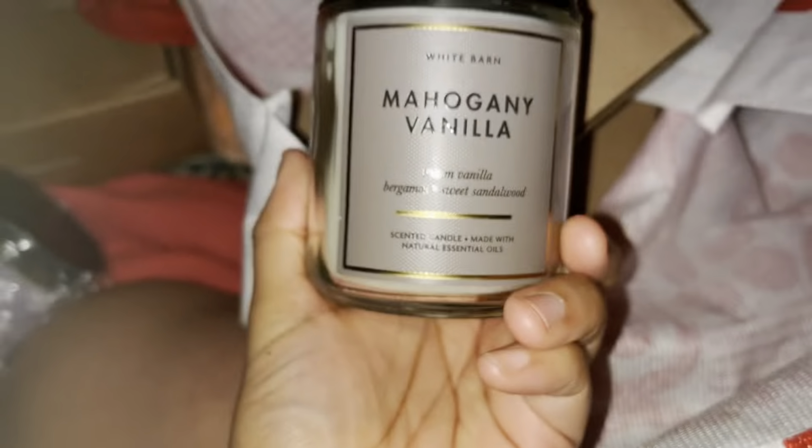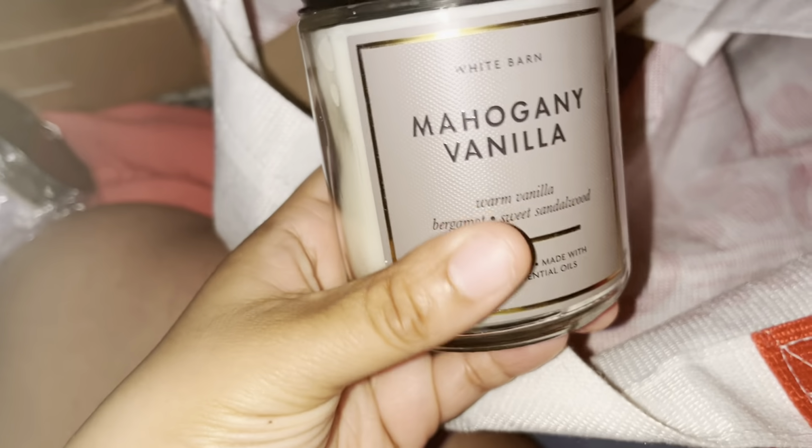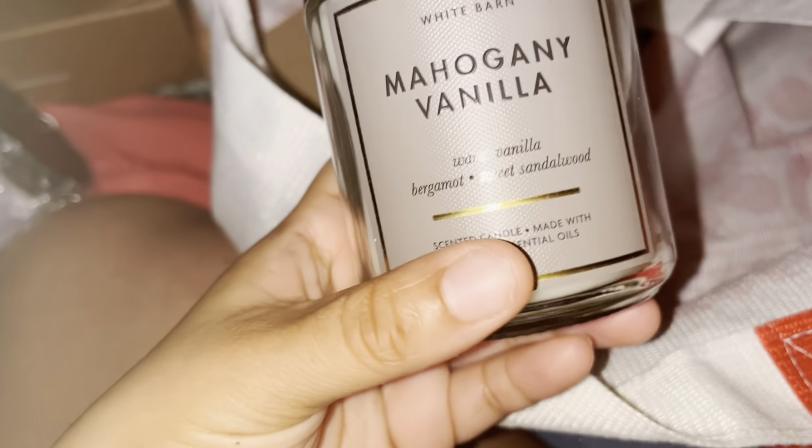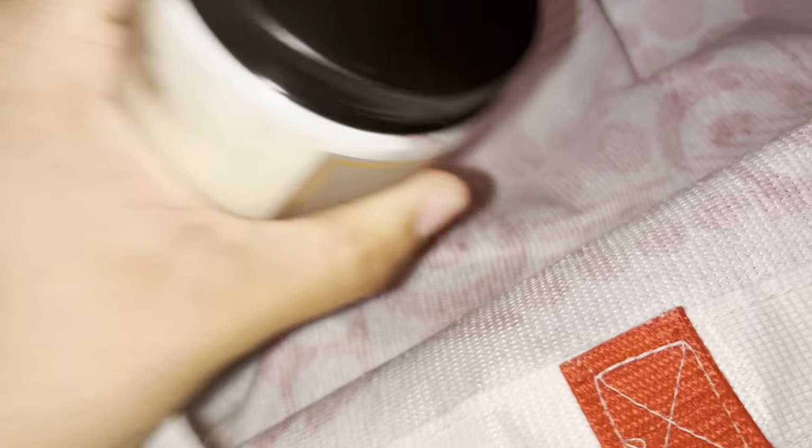Then I got this one, mahogany vanilla. I have never had this one either. And this one is definitely like, mahogany teak wood is the popular one that everybody loves. And so this one gives you that subtle feel, but yet kind of a masculine feel. It's really good. I like this one too. So yeah.